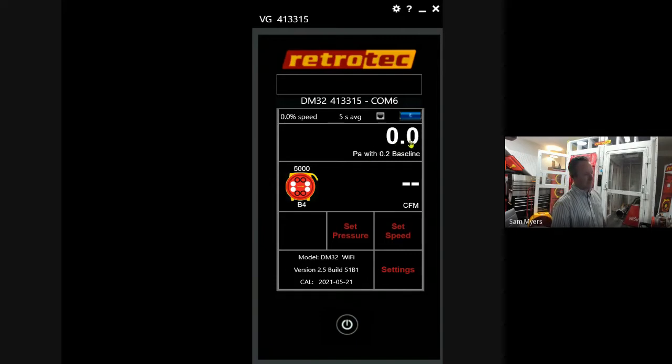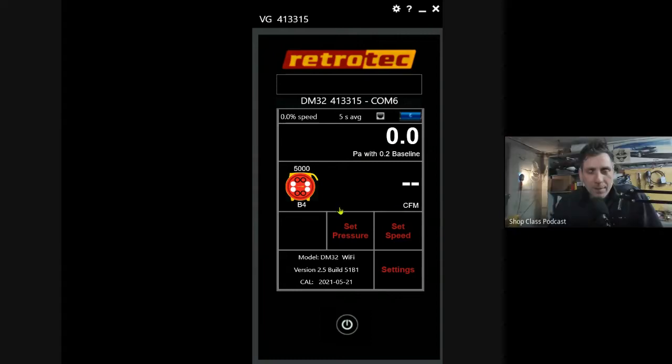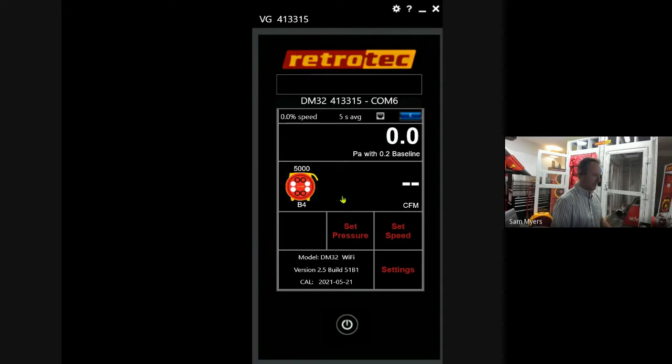Because we're at the zero, this is the way we have it broken up. This up here, the 0.0, that's called channel A. That's where our house pressure is going to be displayed. So that's when we know we've gotten to 50 pascals. And then of course here on the bottom is where our flow is going to be. So that example that you showed before was in air changes per hour. This will be in CFM, cubic feet per minute at 50 pascals.